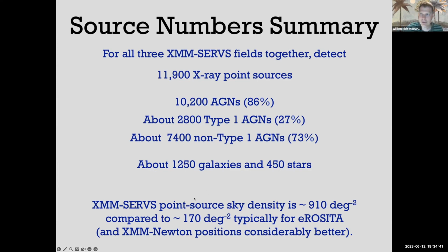And, for comparison to eROSITA, which of course is doing fantastic survey work right now as well, the XMM-SERVS point source density is about 910 per square degree, nearly 1,000 per square degree, compared to eROSITA, where they're down at about 170 per square degree typically. And of course, also the XMM-Newton source positions are considerably better, which is extremely helpful when trying to get reliable multi-wavelength counterparts at these fainter X-ray flux levels that we're sampling relative to eROSITA.